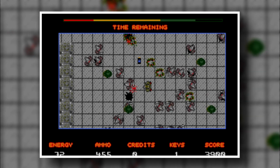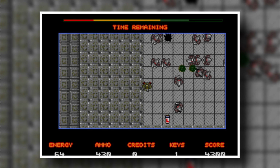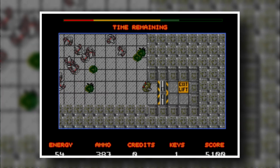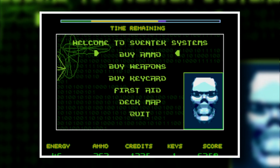But what makes it so different is the time limit. Within 3 minutes or something, you need to have completed the level or you're dead. At first it seems pretty harsh, even unforgiving, with lots of backtracking and trial and error. Each time you play the level, the elevator card is placed on a different spot.